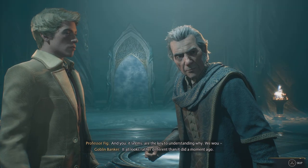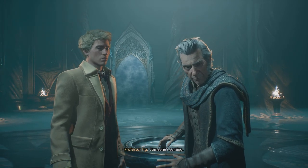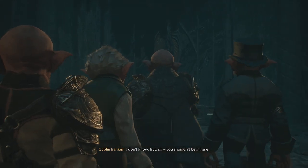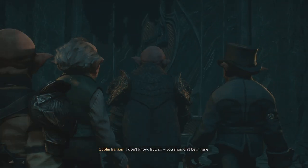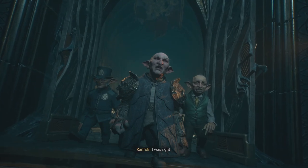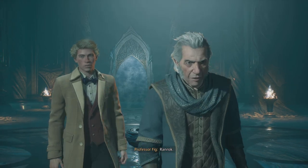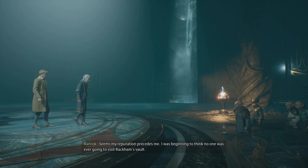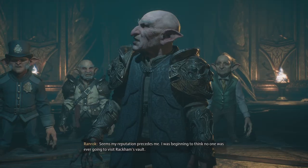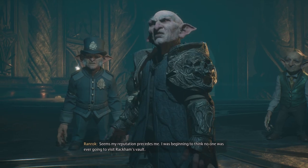We were... It all looks rather different than it did a moment ago. Someone's coming. Who were they? I don't know. But, sir, you shouldn't be in here. I was right. Ranrok. Seems my reputation precedes me. I was beginning to think no one was ever going to visit Rackham's Vault.